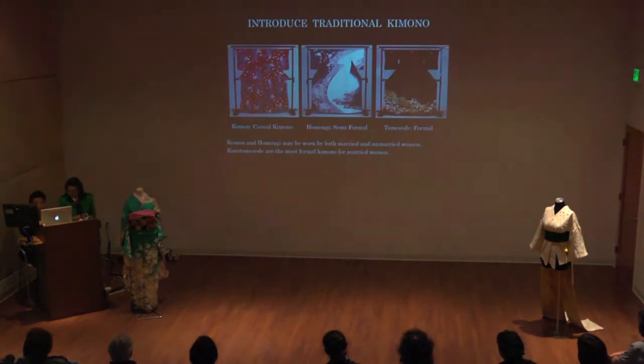Komon is a very casual kimono. You can wear it every day. The pattern design is all over, but the pattern is all the same. Nothing has changed since the Muromachi period, because the sleeve is all the same, everything the same. How they're sewing it, the only little difference is the shape of the sleeve.